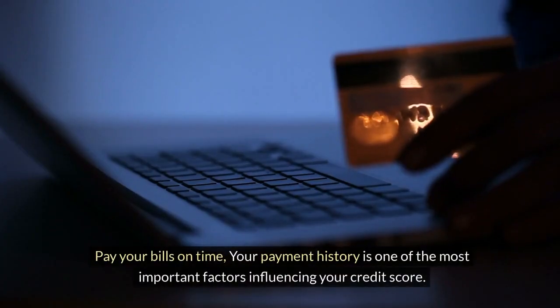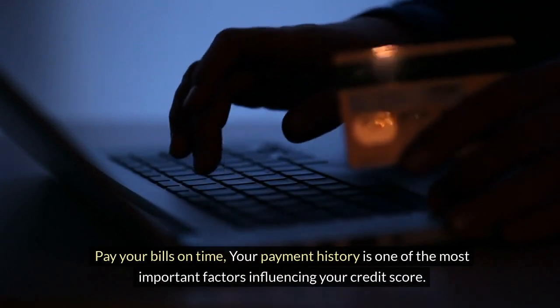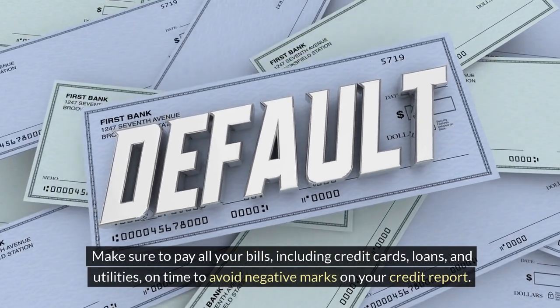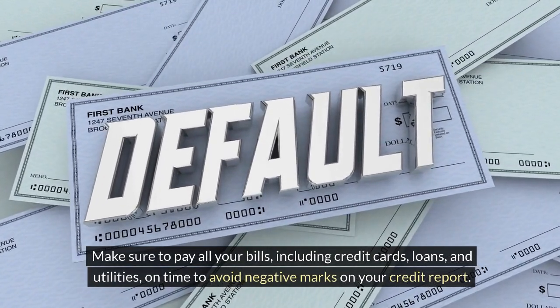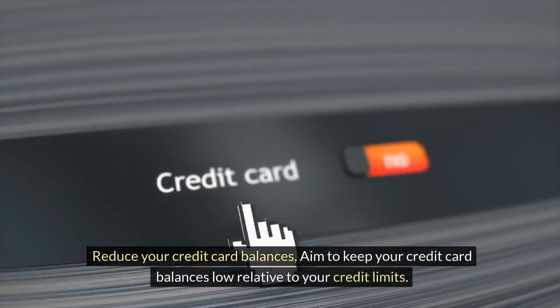Pay your bills on time. Your payment history is one of the most important factors influencing your credit score. Make sure to pay all your bills, including credit cards, loans, and utilities, on time to avoid negative marks on your credit report.